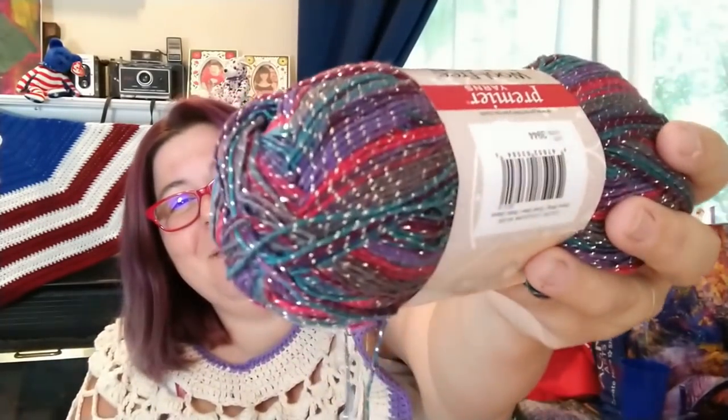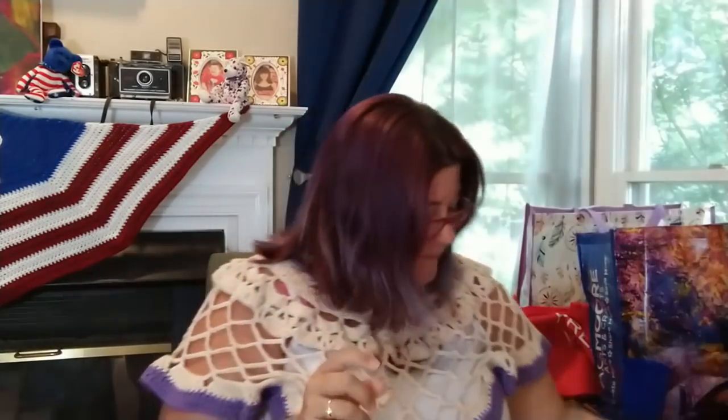88% acrylic, 5% metallic. I mean, that makes sense. Look how sparkly it is. Isn't that pretty? This is mine. I'm not sharing this one. I only got one of these. These were one of the more expensive bags, I believe. I don't remember, but I want to say it was $8. But this is gorgeous, and each one of these is 450 yards almost. So that one's mine. And then I got some white, and I think this was $3 a bag.